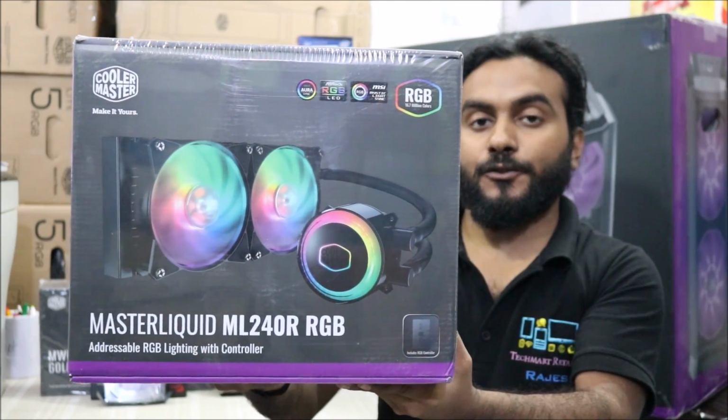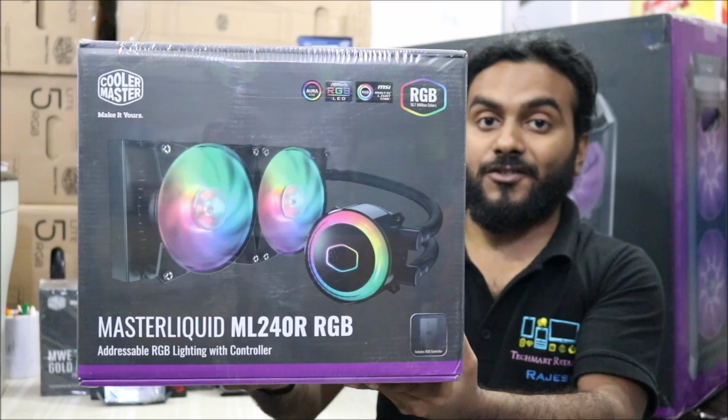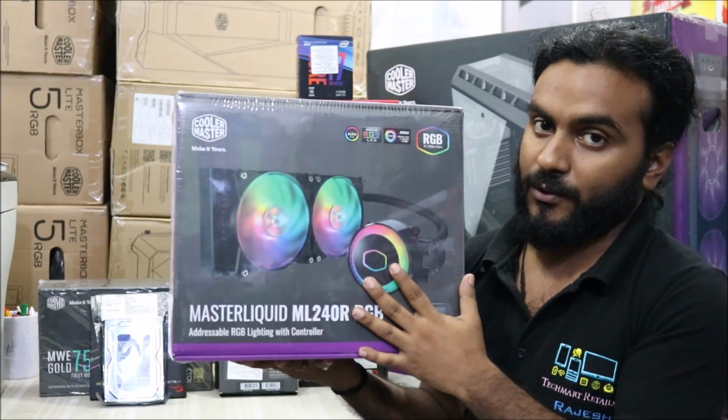And for the cooler we're gonna use Cooler Master Master Liquid ML240R RGB. This is an RGB cooler and it is available for 8,700 rupees in Indian market. So this is the cooler which we're gonna use for this build.